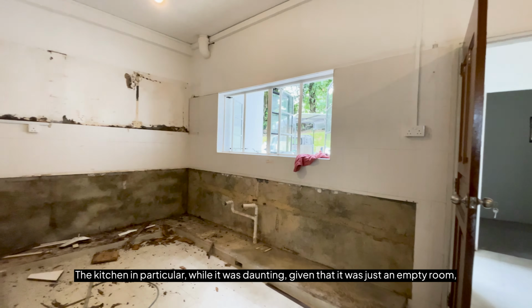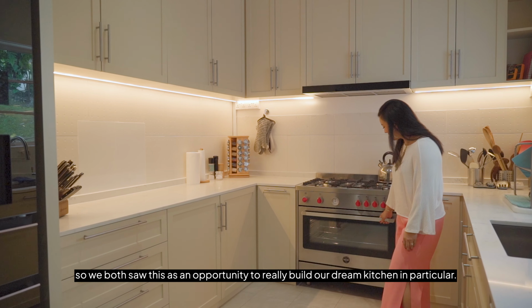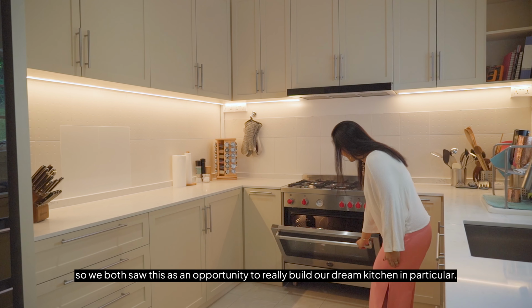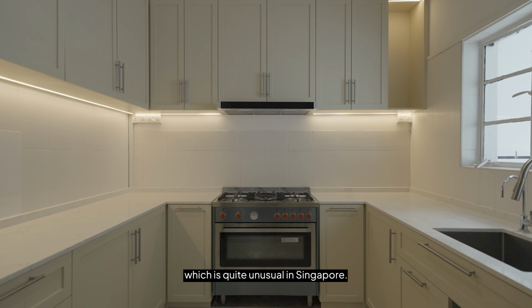The kitchen in particular, while it was daunting, given that it was basically just an empty room, my husband and I both love to cook. We spent a lot of time in the kitchen. So we also saw it as an opportunity to really build our dream kitchen in particular. My husband and I, we are from the US originally, and so we really wanted an American style kitchen, which is quite unusual in Singapore.